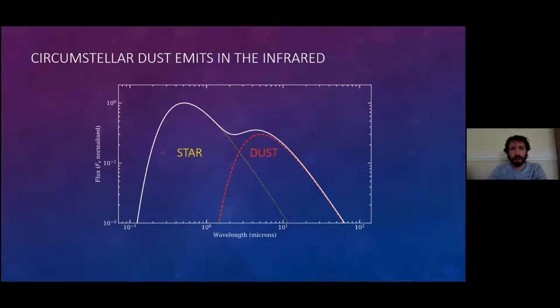Now, notice that the y-axis is logarithmic. So when you're looking at these things in the mid-infrared, say around 4 to 5 microns, the difference between the stellar photosphere and what you actually observe can be a factor of several. So we're able to see these debris disks through their excess infrared emission. And dozens of these systems are known.